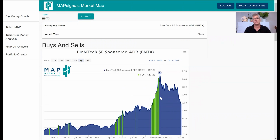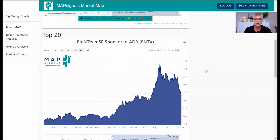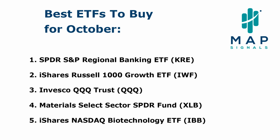So those hold those stocks. And again, you look for the long-term trend here in ETFs because it's basically like a passive investment, but by picking certain themes and sectors, we have a better chance of focusing our investment. So there you have it. The best ETFs to buy for October.